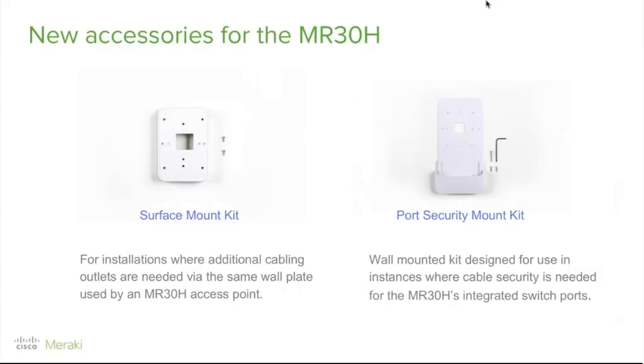So the other thing that we have, hopefully you guys heard about the mount kits, but if not, go to our website and you'll find them. But we also have new accessories for the MR30H. Now, these have been heavily requested by many of you who have bought MR30Hs. We have a surface mount kit, which is for installations where you have additional cabling outlets, and you're using the same wall plate used by an MR30H access point, and you want something more aesthetically pleasing. This particular kit has a keystone port. So if you have other types of cables, not Ethernet, maybe a telephone cable or something of that sort, and you want to run it through using the same wall plate, you can do that aesthetically with this surface mount kit that clips on behind the MR30H.